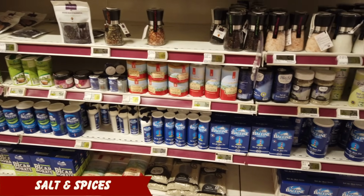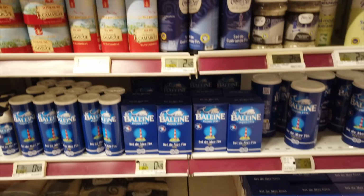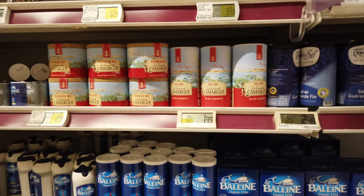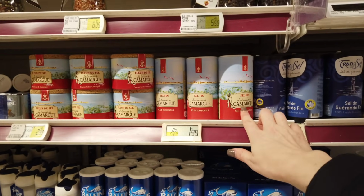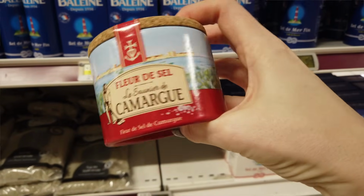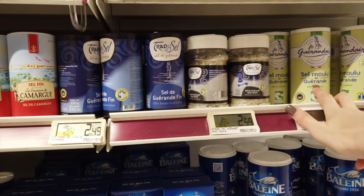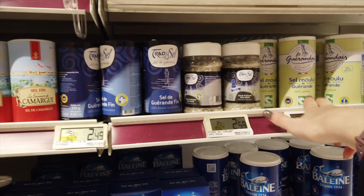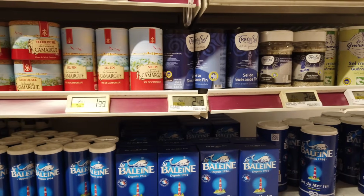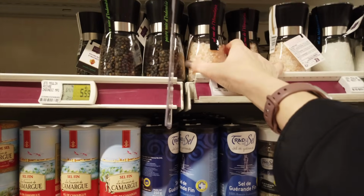All right, next up we are in the spice aisle, and something I'll point out right off the bat is France has amazing salt from different areas. So you'll find some that is from Camargue, which is actually down in the south of France. You'll also find ones that are more by me here in the Loire Valley and the Loire Atlantique in Guérande, which is actually on the Atlantic coast, and that's really good salt. But you'll find all different brands, but there's really, really nice salt in France, so you could pick that up for a cook in your life.